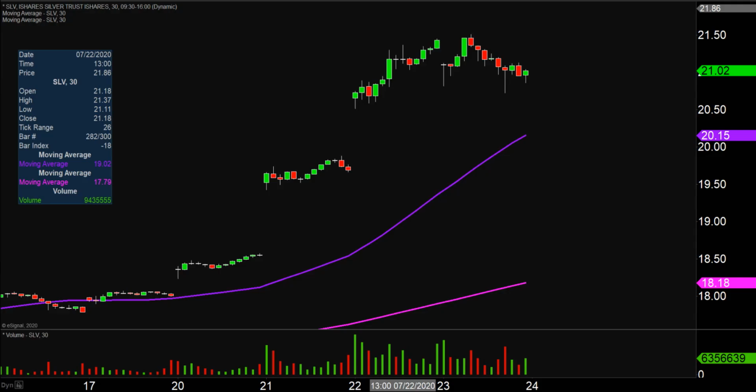Well, I don't mean to state the obvious, but I will anyways. Quite the monster move on this one over the past few days, and then you factor in the volume over the past 2 days, both Wednesday and then today, Thursday, and just huge monster volume. So more of the story, a lot of eyeballs on this one moving forward. So let's map out some areas of support and resistance.